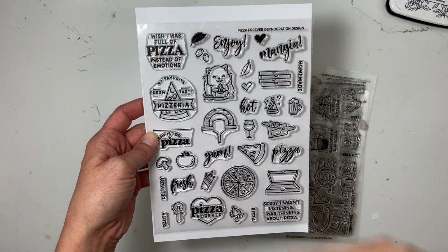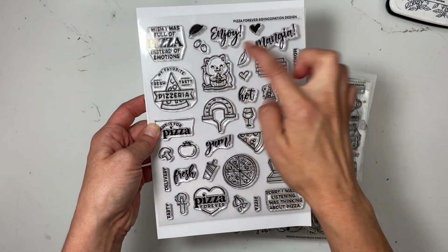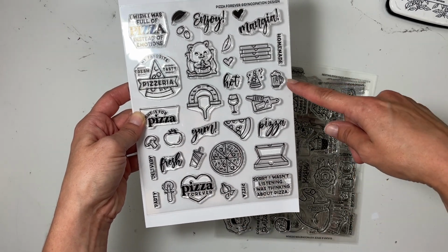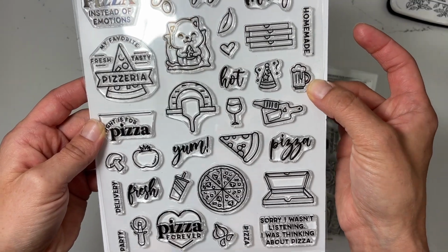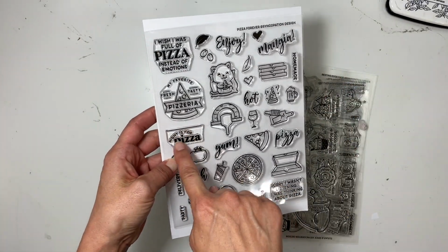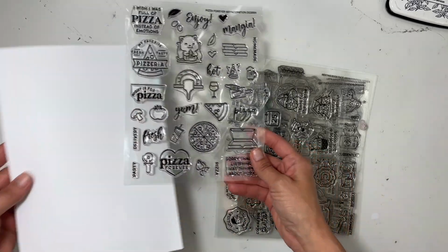But this is Pizza Forever. I love the little boxes, the cat eating the pizza, Pizza Forever, and then like a root beer float or a beer. I suppose this is gonna be a beer, right? Is that a beer? And then a tomato, and then Blank Night is for pizza. Sorry, I wasn't listening. I was thinking about pizza.